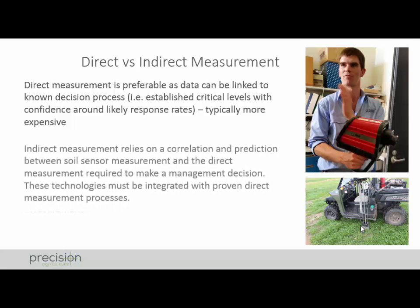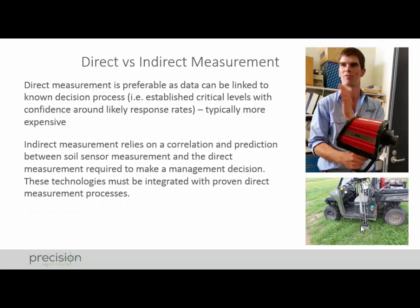The indirect are those where we look at a surrogate map. So an EM38, understanding conductivity. Well, conductivity alone, we can't use the conductivity number and convert it straight into an action. We need to go and ground truth it and understand, high EC, what does it mean? It could be salt, water, high clay content, and then what's the action from it? So there's a few more steps required to get to that action.